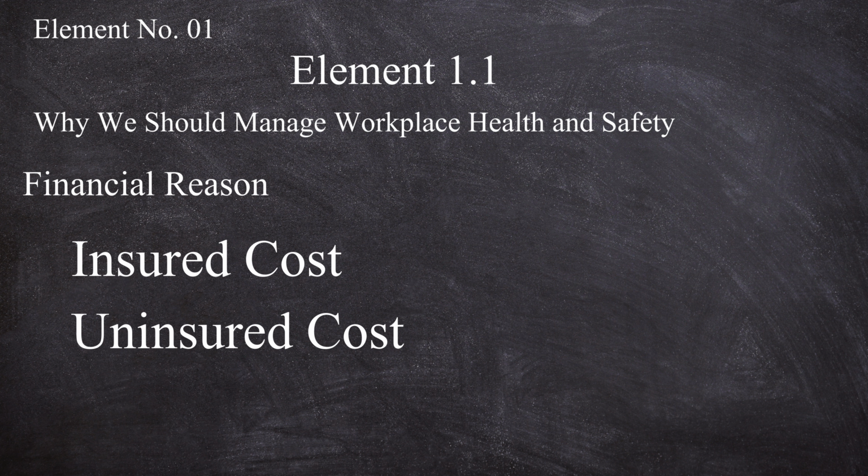While these insured costs can be high, they only represent a fraction of the total financial burden when workplace accidents or incidents occur. Now, let's talk about the uninsured costs, the expenses that aren't covered by insurance, which can often go unnoticed but add up quickly. These include loss of raw materials due to accidents. If a spill or accident results in the loss of raw materials or products, your insurance might not cover the replacement costs, leading to significant financial losses.